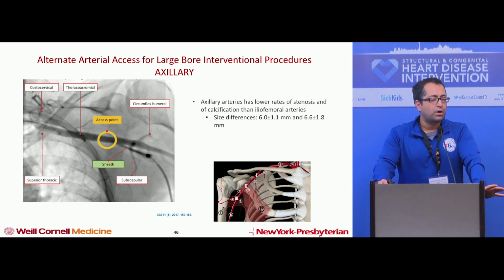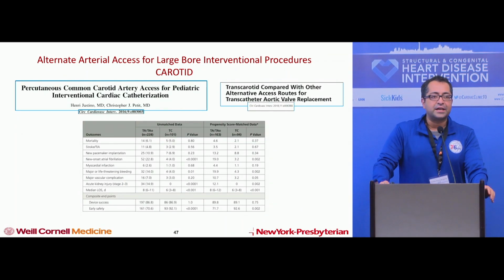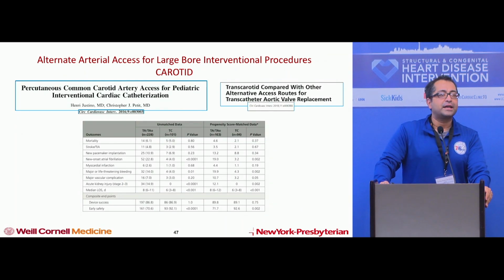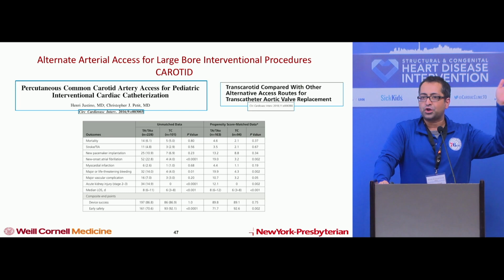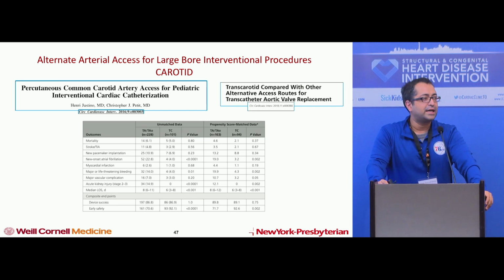And we've been doing more. Our heart failure team seems to really like these subclavian balloon pumps, so they often ask for them in a lot of situations. Okay, the carotid data. So I have not done carotid access for any intervention. I know pediatrics often does it. Who here has carotid experience? Oh my God, so all the pediatric guys essentially.